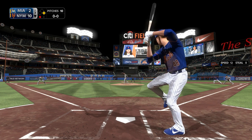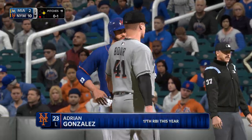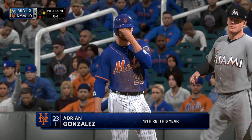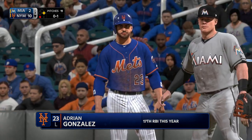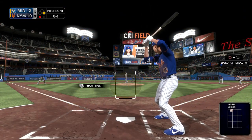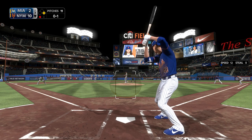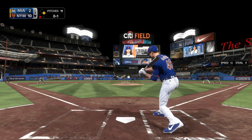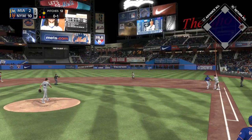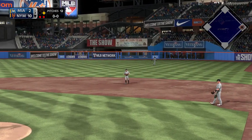Ready to deliver. Here's the first pitch. High fastball is in there. Gonzalez, base runner at first with one out. Liner towards second. This is hauled in by the second baseman. Damn it.